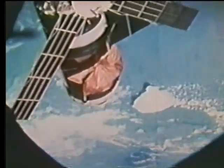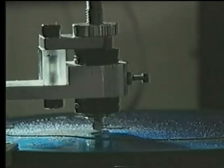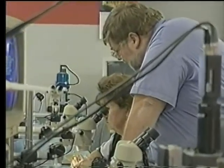Houston, go for docking. We're about a minute and a half from LOS. Since the launching of Skylab in 1973, NASA has looked for an efficient way to grow plants in space. As missions extend into months and years, a renewable food supply will be critical to the astronaut's survival. The solution would come from this man, Ron Ignatius.